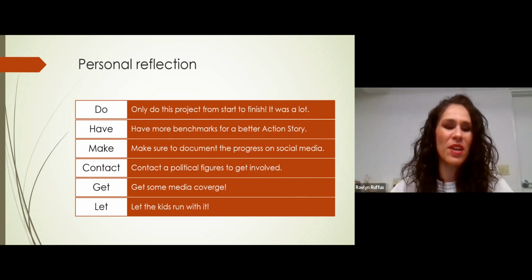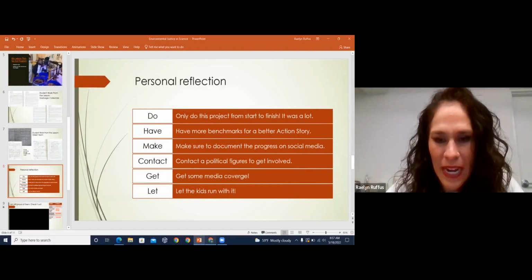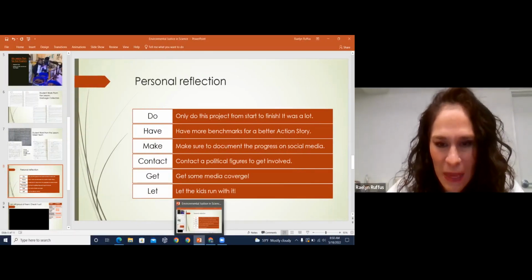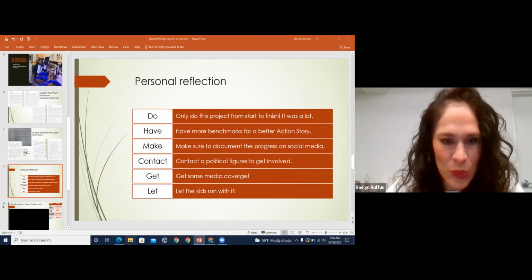One thing that I want to showcase, and I'll go ahead and showcase it right now: I had one student who made a book, literally made a book. And I need to pull it up.